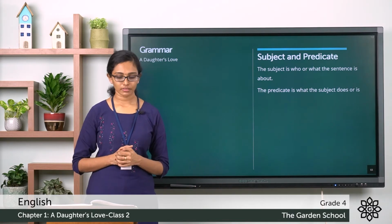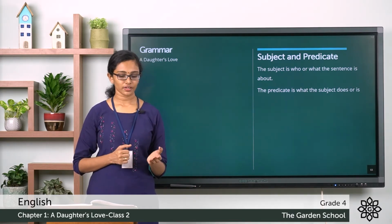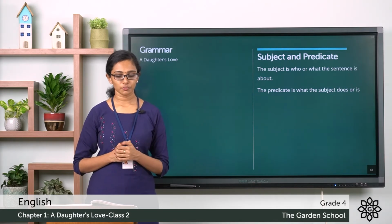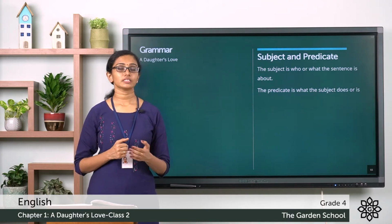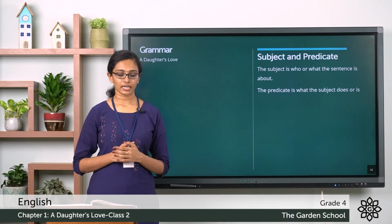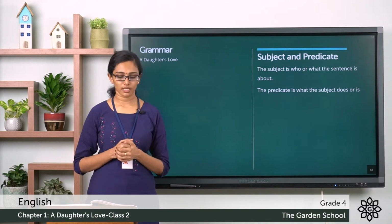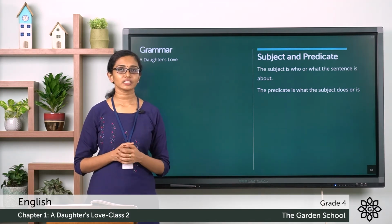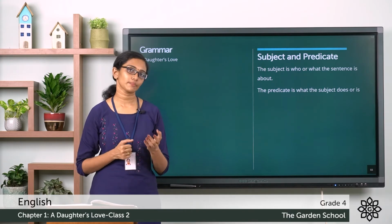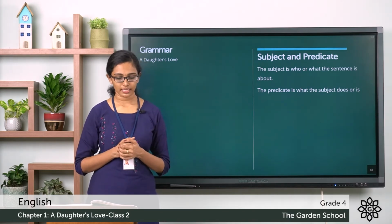Who is doing something in the first sentence? So you can see 2 sentences given there. The first one, Cordelia was surprised to meet King Lear. So in this sentence, who is doing some action there? Cordelia. And what was the action that she was doing there? She was surprised to meet King Lear. So in the first sentence, who is it that we are talking about? It's about Cordelia.